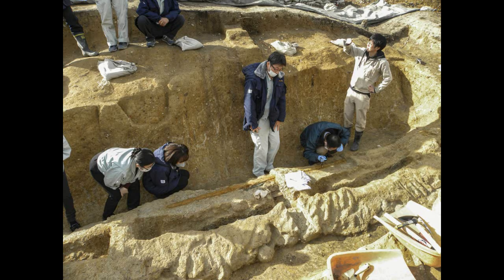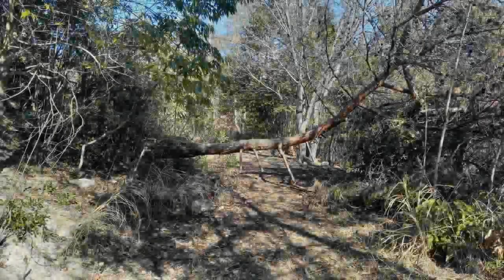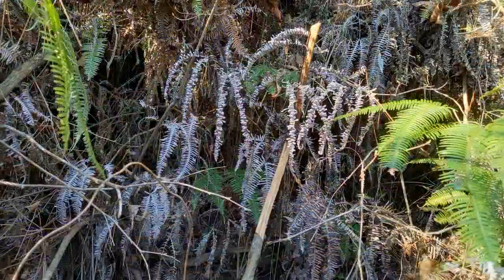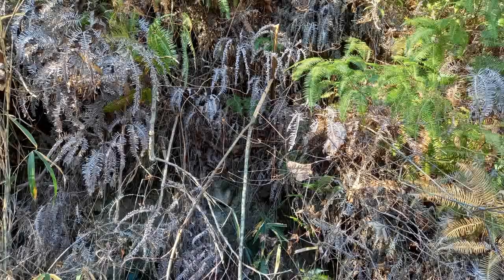And volunteering to come with me was my good friend Yuki. Now, the first thing we found as we went up the hill was a fresh roadblock. Fresh roadblock wasn't here last autumn. And right by it, a split sapling. Healthy wood, about as thick as my thumb. Recently done. The wood was wet. And we haven't had any storms or any bad weather here.